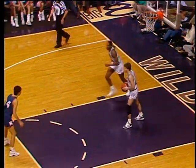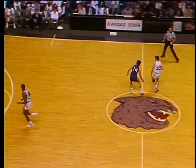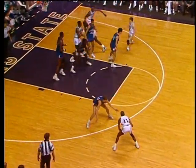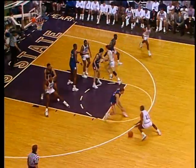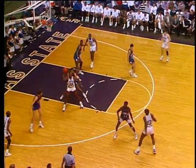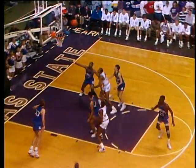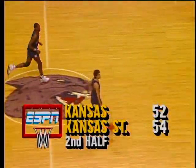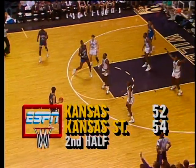Newton gets the second one. It's tied at 52. Kansas, one time, had an 8-point lead early in the second half. Good job by Geldner that time on defense. Glover outside. McCoy squares up, hits it. And he shot it right over Harris, who was all over it. McCoy's got 9, 54-52.